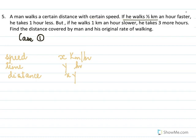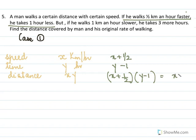In the first case, if he walks half kilometer faster, that means now it is x plus 1 by 2, half kilometer faster, he takes 1 hour less, y minus 1, this is time. Now his distance will be speed into time, which we know is xy, because the distance is the same.